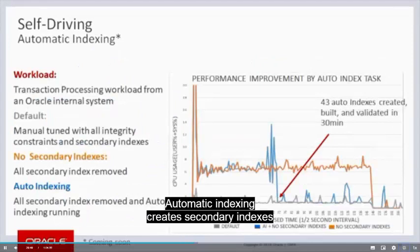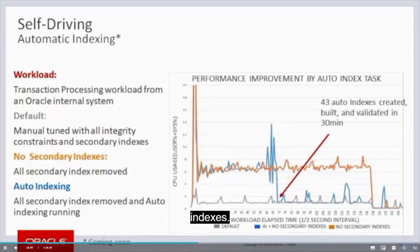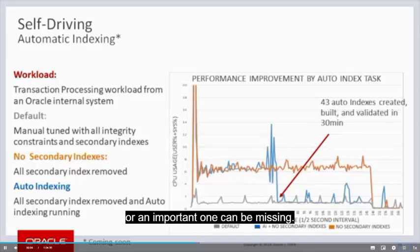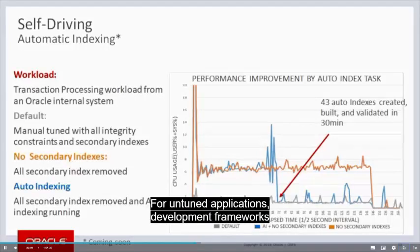Automatic indexing creates secondary indexes that are used to improve SQL performance, other than primary key and foreign key indexes. It applies to tuned and untuned applications. For tuned applications, existing secondary indexes may be outdated or important ones can be missing. Some secondary indexes may also be dropped if they are no longer useful.